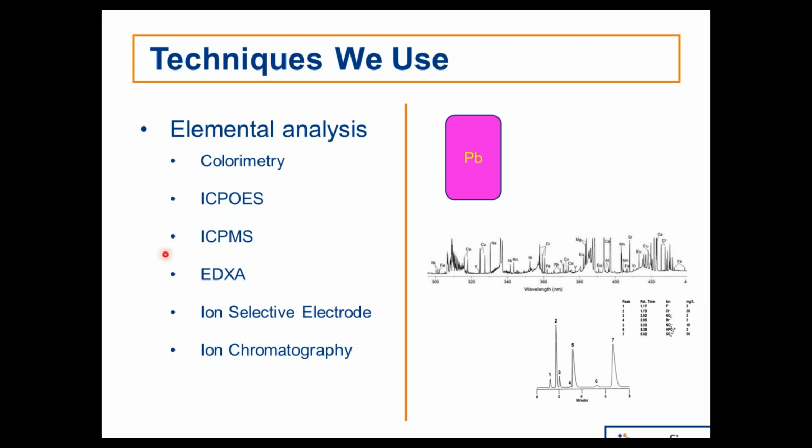Some can be quite simple. Simple colorimetry, where we take a solution or a material, add a complexing agent to it, and it changes color. Many of you might be familiar with the lead tests that are sold in stores. The lead tests use a simple complexing agent, and if you see a pink color, you have lead present. The darker the pink color, the more lead you have present.